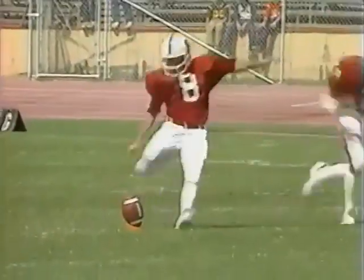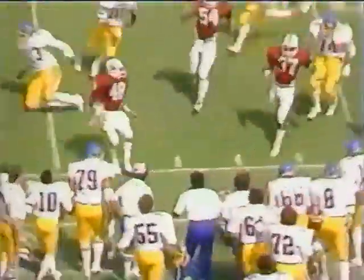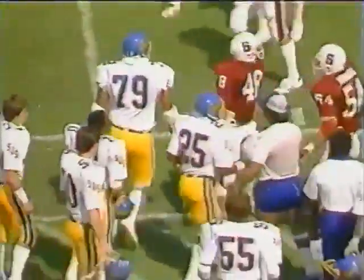At the end, the game's just going to run out is what's going to happen. Well, would you believe that Tim Kearse is going to run this one back? Now he's going to lateral to Kenny Taylor. How about that play? Kenny Taylor up across the 40, and Jack Elway pulls the rabbit out of the hat again.